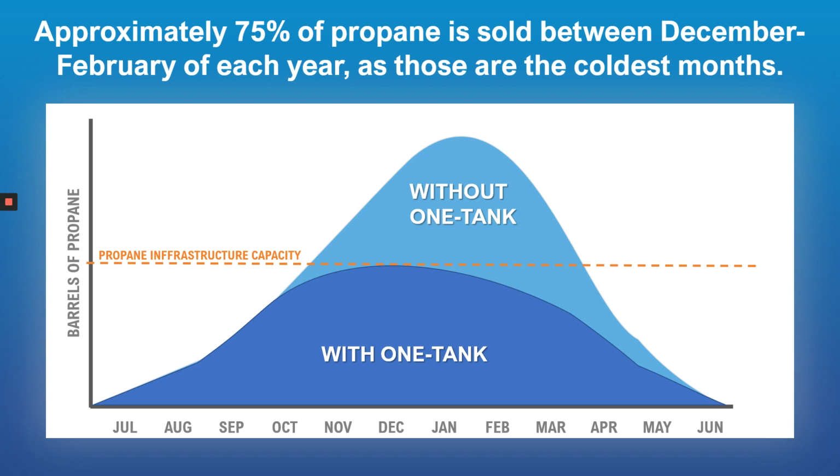And so the one tank program will put the customer on consumption billing, and that opens the storage capacity of that tank that you already own in your control. So in these early months before winter gets here, you can go out and pre-fill all your tanks before winter even gets here. And then you can bill your customers throughout the winter as they use it. And if there's a price spike, well, you bought low and you can sell high.